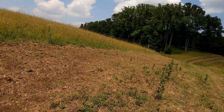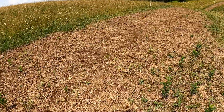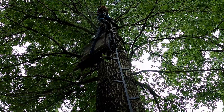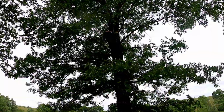Walking down through here, it's really starting to take off. I'll show you. It's not real high, and there are some weeds in it, but it's definitely coming up. Pretty happy with it. On Monday, I got rained out, so I got a hold of Brendan, and we came in here and hung both sets for this plot. We filmed some of it, but not all of it. It was raining a little bit, and we really just wanted to get it done.